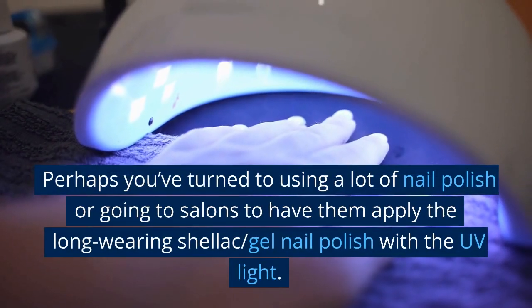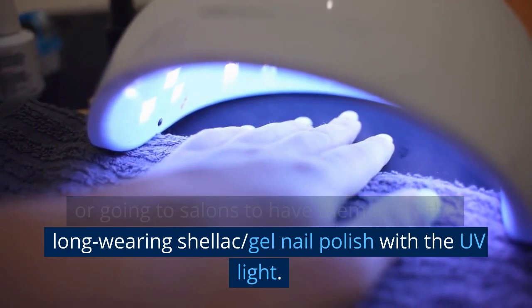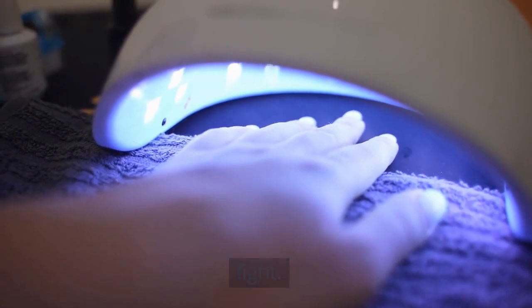Today we're going to talk about something fun, nail polish. And I don't know if you know this, but there's some toxic chemicals in some of those, especially the acrylic nails. So let's get started. Perhaps you've turned to using a lot of nail polish or going to salons to have them apply the long-wearing shellac or gel nail polish with the UV light.